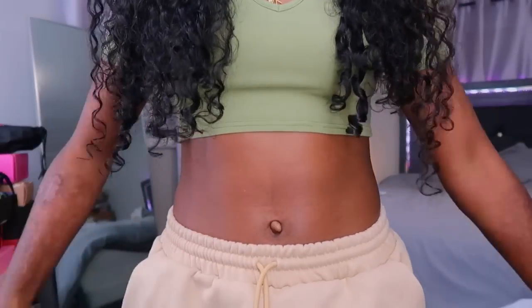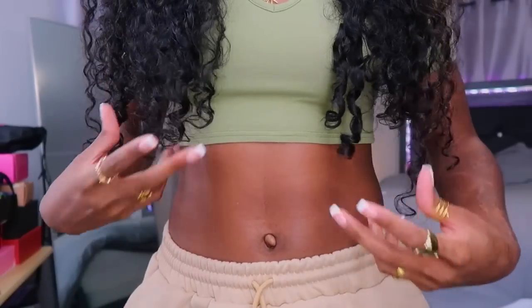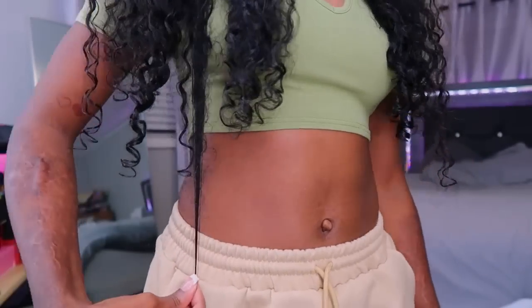It was 26 inches. So let me stand up so y'all can see where it stops on me. So this is where it stops with me just standing here. I'm 5'3". And then this is where it stops at stretch length, because that's how you measure curly hair. So yeah, it seems like 26 inches to me. No issues there. Now for the cons.